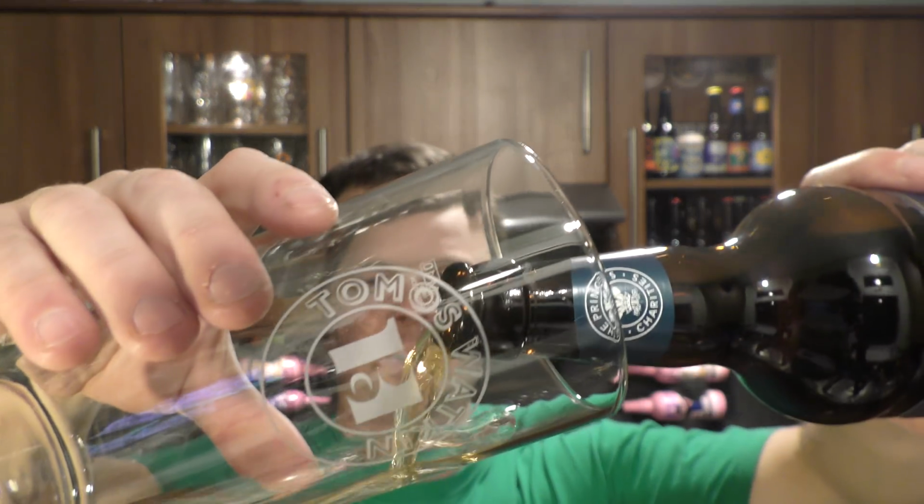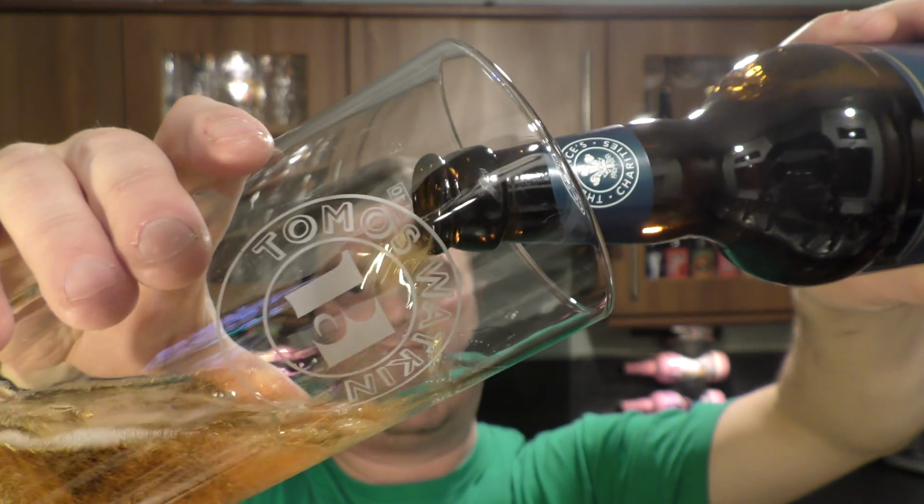It's brewed in Oxfordshire, so good levels of carbonation first of all on the opening. I'm going to say it's been brewed at Wychwood Brewery on a contract basis for Waitrose.